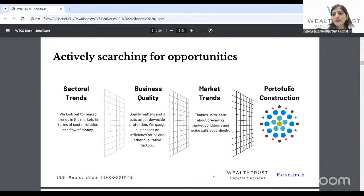So what is it that Wealthtrust really caters to, or what is it that Wealthtrust gives? So what we are always doing is actively searching for opportunities to invest. So we start with a very top-down approach. So first, what we see is the macro things where we look at sectoral trends. We look at global and domestic macroeconomics. Within that, we then evaluate what will be the sectors for the next 3, 5, 7, 10 years from a domestic perspective.